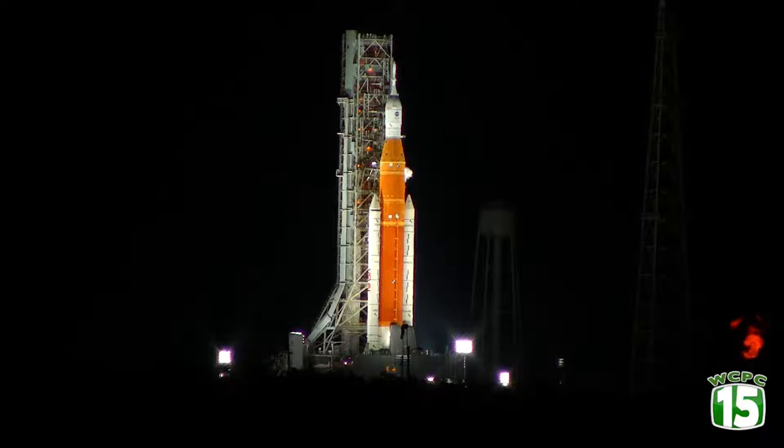About 5 minutes remain before liftoff. We're seeing all kinds of people of shapes and sizes and different things. The moon is right above us, above the countdown clock, and ready to receive its next visitor.